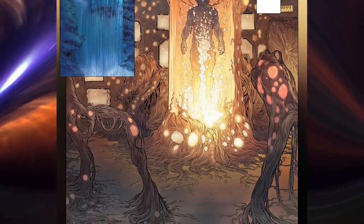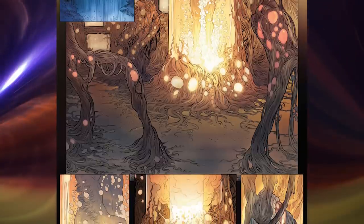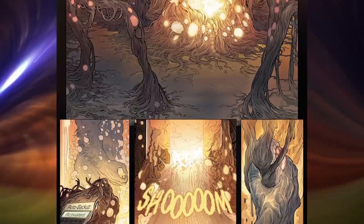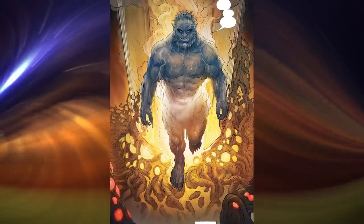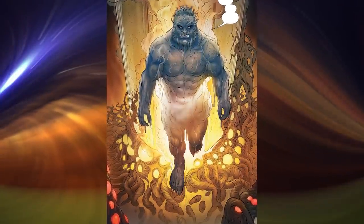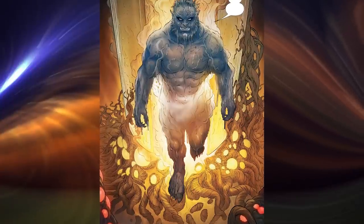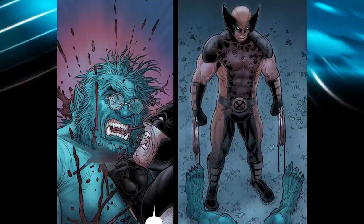Beast may have 9 lives, but he's still just a mutant like the rest of them. And as long as Wolverine has his adamantium claws and his unquenchable rage, there is always a chance he will finally put Beast down for good. But then again, maybe not. After all, Beast has a backup body ready to go, just in case. It's as if he is taunting Wolverine, saying, "You can kill me, but I will just come back stronger and smarter than ever." So is Beast immortal?